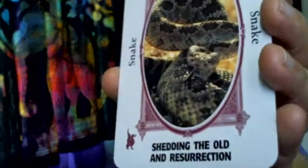The swan for Temperance, which I think is lovely. And this is a little new dreams and new realms. Okay, so that's a different association with Temperance. Let me see, what did it say for Death? Shedding the old and resurrection. All right, the shedding of skin. All right, I get it.